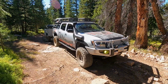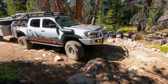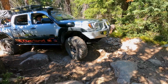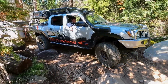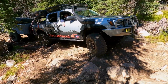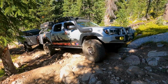We finally reached the hardest section on the upper part of the trail. Now, this section consists of large boulders, and depending on which direction you are traveling, you will be climbing relatively steep through this section, and it also has a few sections that can put you in some pretty good off-camber angles. John and I really enjoyed this section with the challenge of taking the trailers through it. So let's just see how well the Tacoma and the Jeep do getting up through this section.